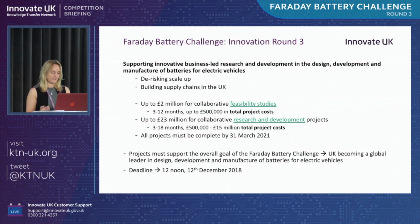So we're really looking for projects that support the overall goal of the Faraday Battery Challenge, so the UK becoming a leader in the design, development, and manufacture of batteries for electric vehicles. And just to highlight, you'll probably hear this several times over the next 2 hours, but the deadline is 12 noon on the 12th of December, so there's no flex in that. Please make sure that you submit well in advance of that to avoid any last-minute scrambles.